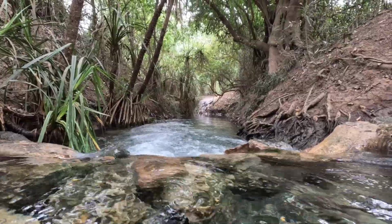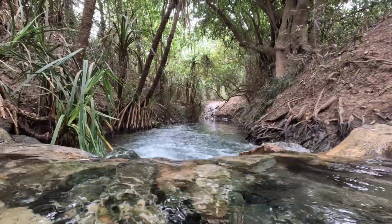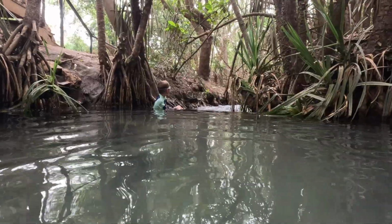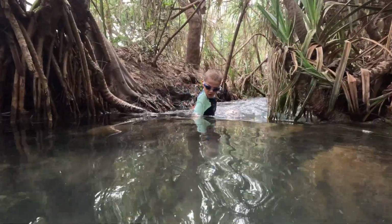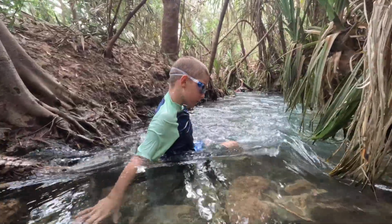The journey from Darwin down to Alice Springs is almost 1,500 kilometres, so quite the trek to get there. So anything you can do to break it up along the way is definitely worthwhile. The springs here at Katherine were nice and warm, and there were lots of different pools that you could swim in, so even though it was quite busy when we visited, there was still an opportunity to find a little space where you could tuck in for a soak.